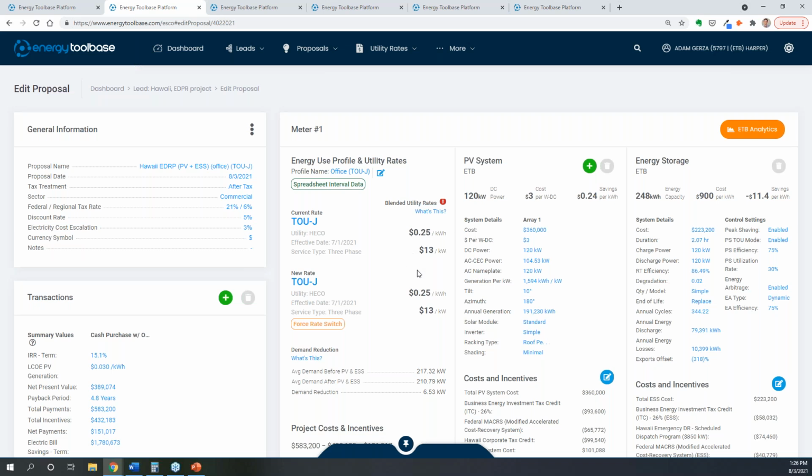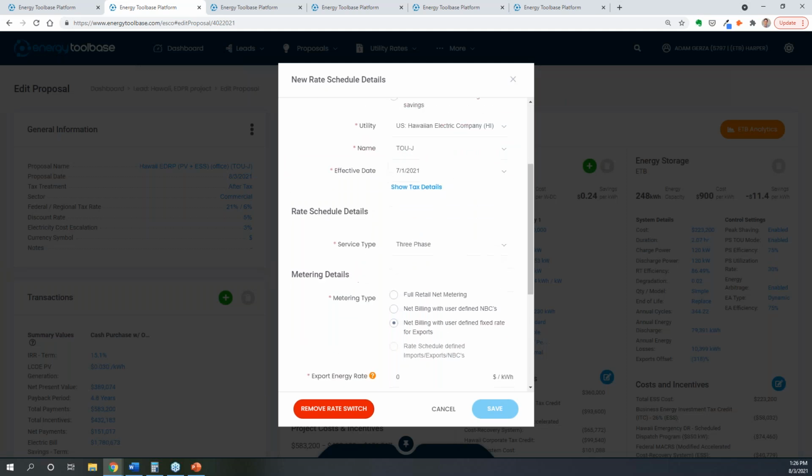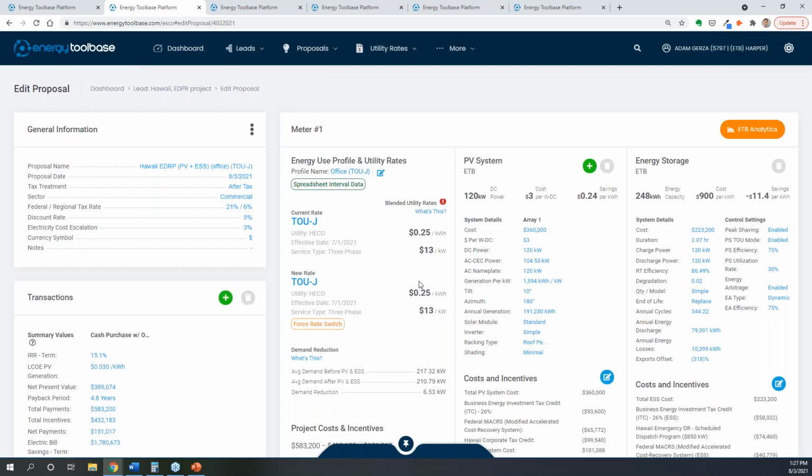Okay, so let me just jump around and talk about some of the assumptions that were set. I am running this initial one under a TOUJ rate schedule. I also want to be very transparent about my assumptions on the interconnection tariff. I am running this in what would be the most conservative fashion, valuing exported energy at 0. So let's assume this is a SIA, standard interconnection agreement, interconnect for this commercial customer. If they export solar to grid, they are getting no compensation at all for that energy. And again, on the TOUJ rate schedule.